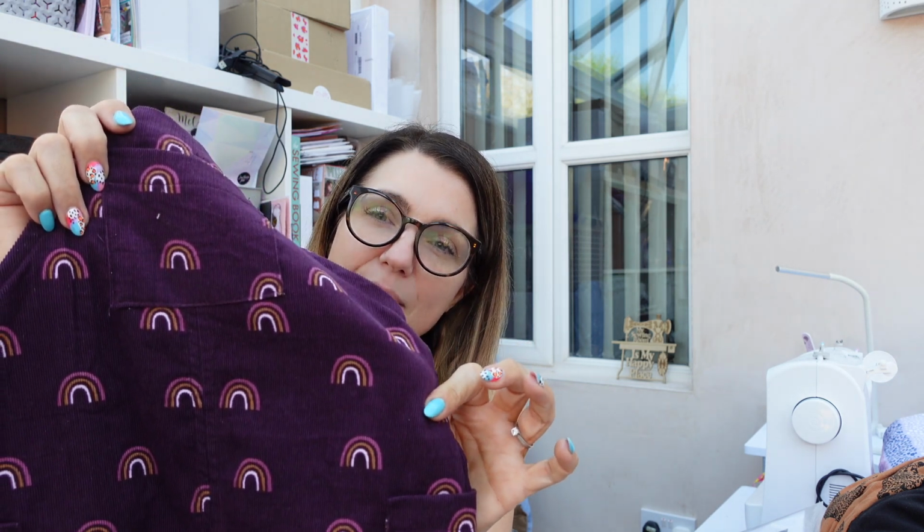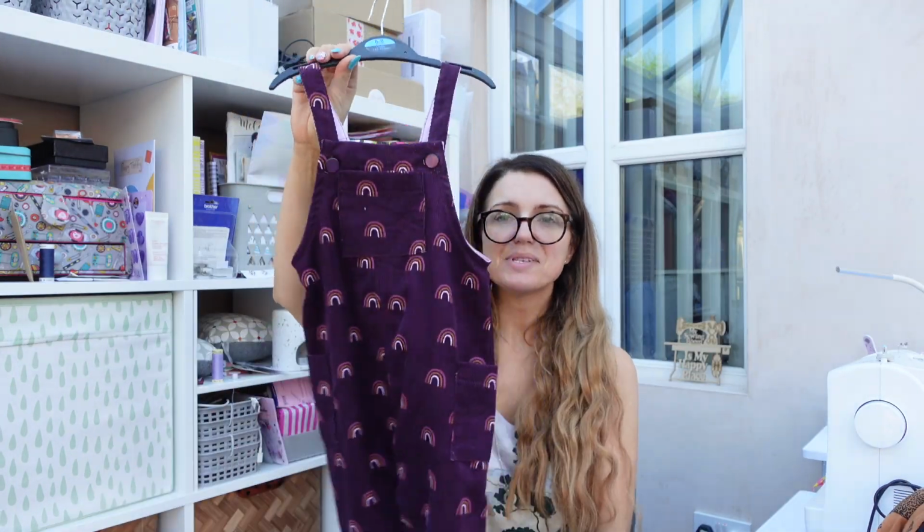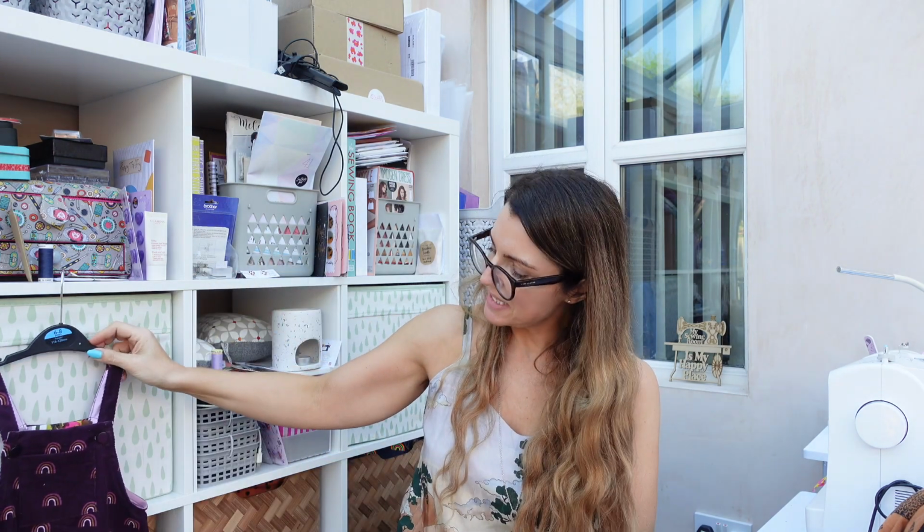But yeah, it's really, really soft. I cannot tell you how soft this needle cord is. It's absolutely beautiful. So yeah, really lovely, and I really like them. So I recommend you making them. So I hope she'll get a lot of wear out of them. So that is my second make for hashtag Selfless Sew April.